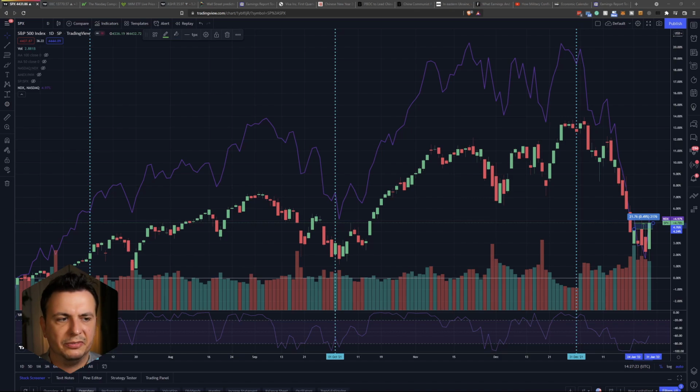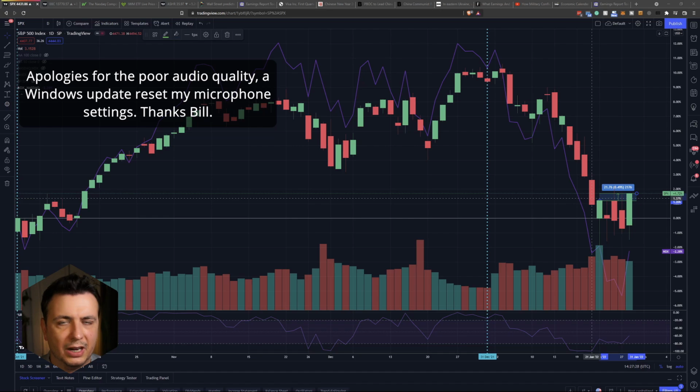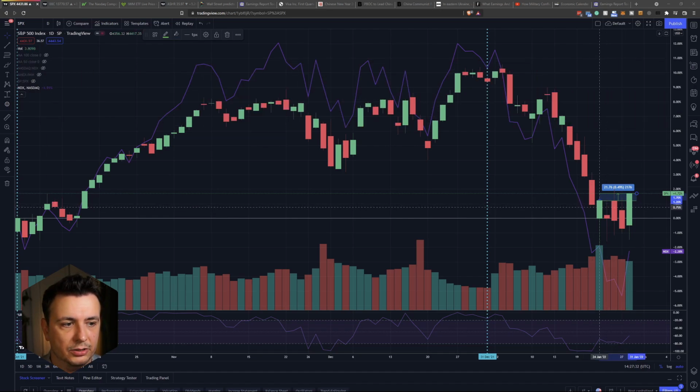Now I have the S&P 500 and the Nasdaq 100 up here on screen. The past 5 trading sessions, Monday to Friday last week, are here, and you can see the purple line is the Nasdaq 100, and it ended the week slightly lower than when it started, and the S&P 500 is the other way around. So it ended the week slightly up from where it started.